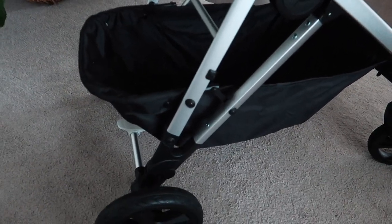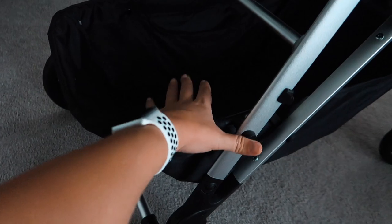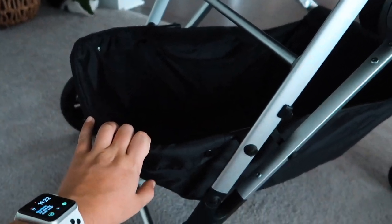That's one of the things that I liked about this more than the Upa Baby. I don't remember exactly where it is in the Upa Baby, but I feel like either this pole is really low or something like that. Like I feel like with the Upa Baby, using the storage down here was kind of inconvenient because there was just a lot of bars blocking it.